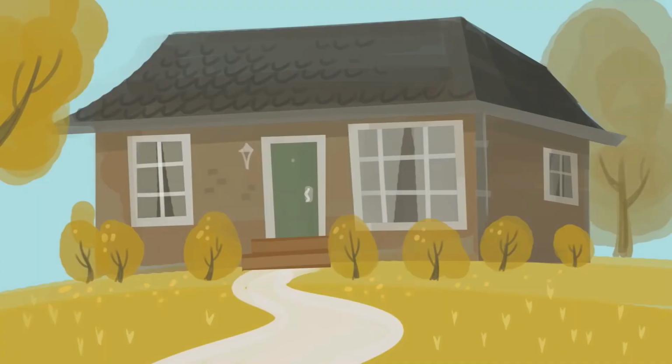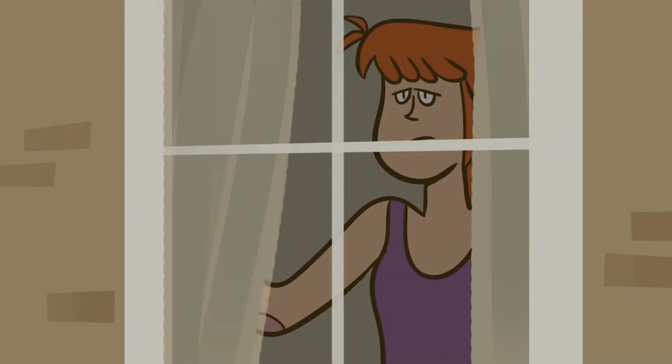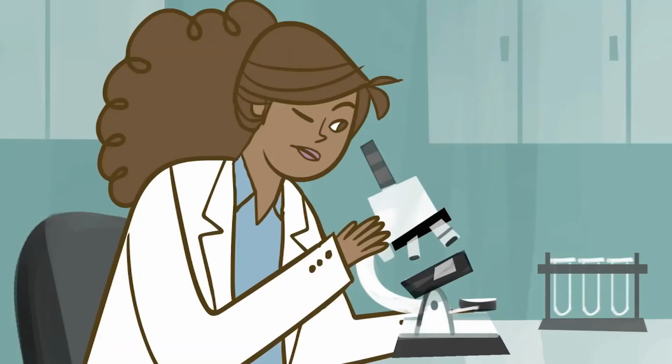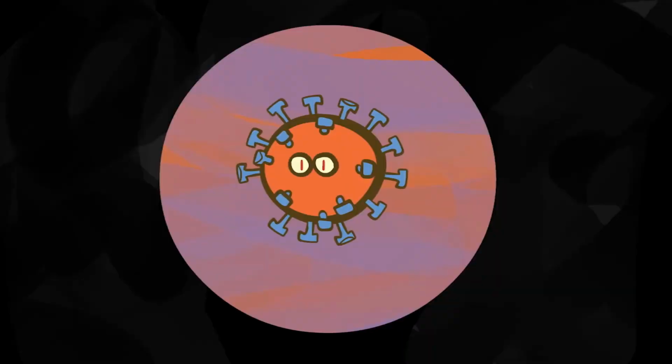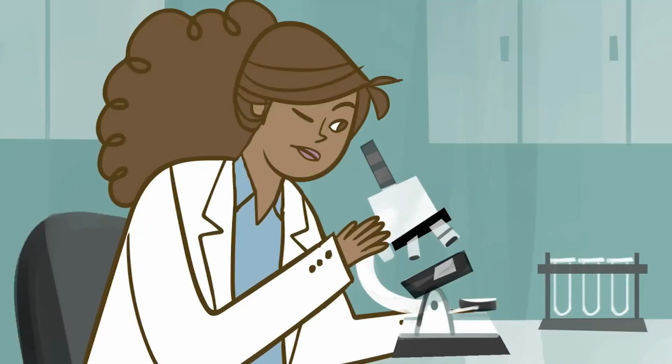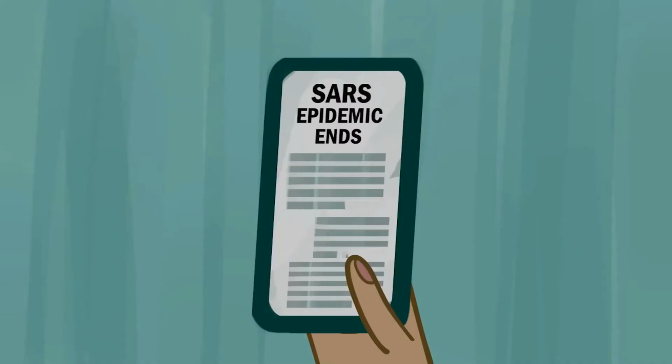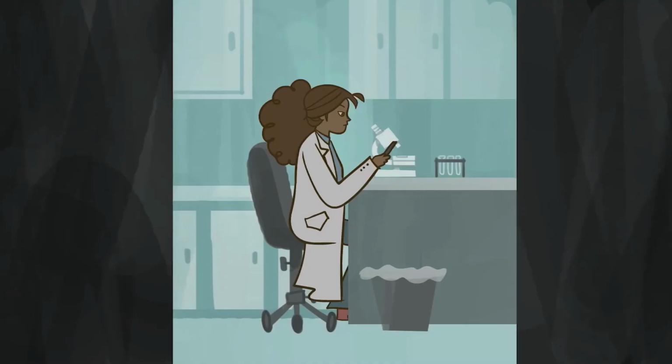Still, we don't know how long our bodies remain immune to different coronaviruses. There's never been an approved treatment or vaccine for a coronavirus. We haven't focused on treating the ones that cause colds, and though scientists began developing treatments for SARS and MERS, the epidemics ended before those treatments completed clinical trials.